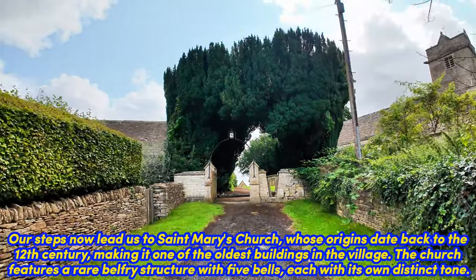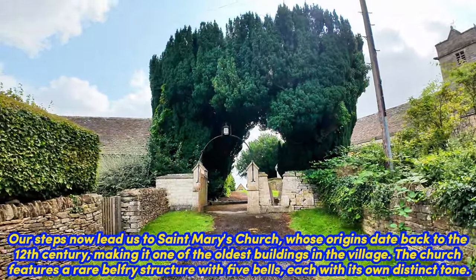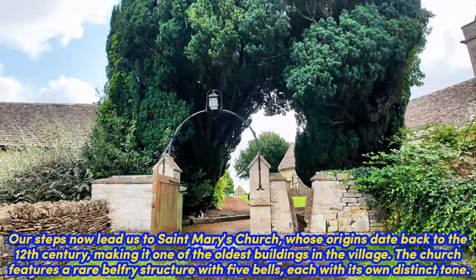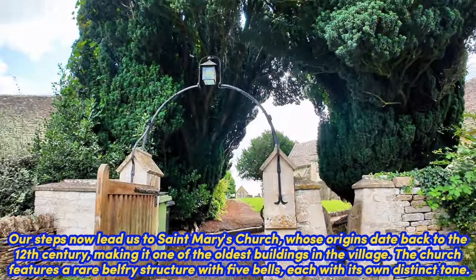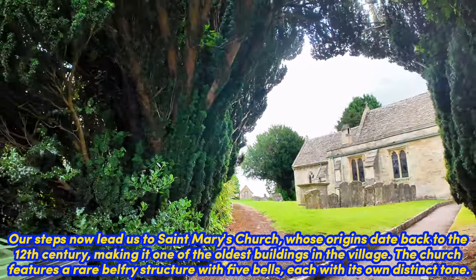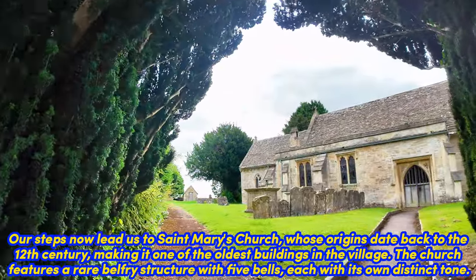Our steps now lead us to St. Mary's Church, whose origins date back to the 12th century, making it one of the oldest buildings in the village. The church features a rare belfry structure with five bells, each with its own distinct tone.